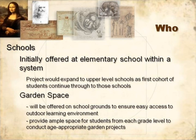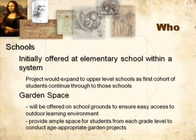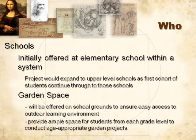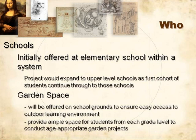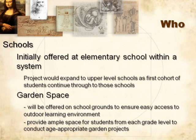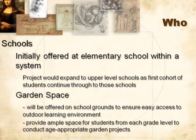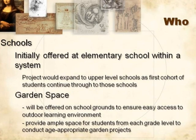We envisioned a tiered implementation of the school garden curriculum, where a garden started at the elementary school level would next be implemented at middle and then high schools as the initial cohort of students graduates through the grade levels. It is important that the garden be located in close proximity to the school to ensure that students and teachers may make best use of the outdoor learning environment, and for students to be able to maintain close watch over their garden projects. There must also be ample garden space for each grade level to conduct their own age-appropriate garden projects.